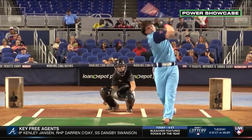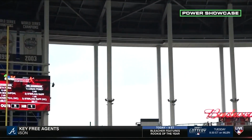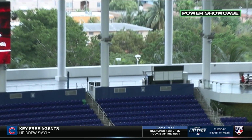And here's some interesting stats. There's a guy named Clayton Campbell that you're going to see here, where the top reading by a major leaguer was bat speed of 90 miles an hour. Campbell was 88.1. Now, he hits this ball completely out of the stadium at 114 miles an hour. Yeah, an incredible talent. Wow.